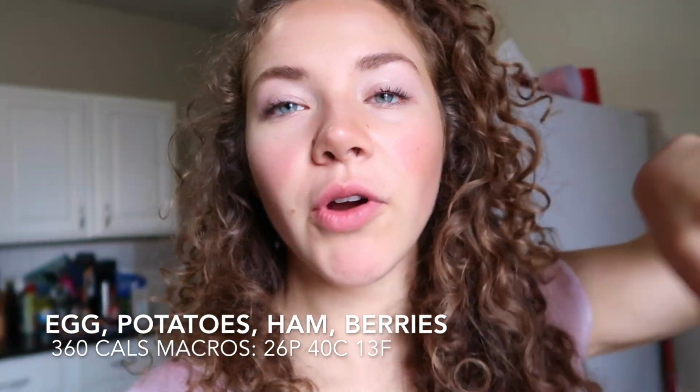And breakfast number 3, we have just eggs with ham and potato and spinach. Super easy, so I'll just take you through it. I usually don't measure my food that much, like especially grams and stuff, but because I'm doing the video and giving you some macros, I am measuring it all.